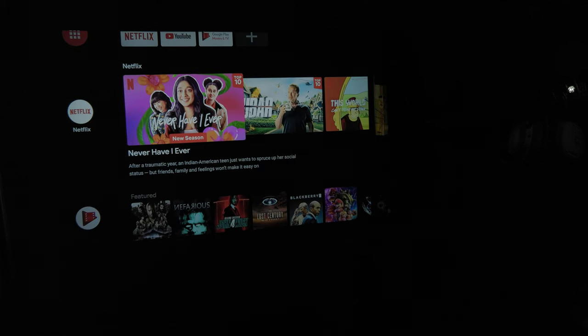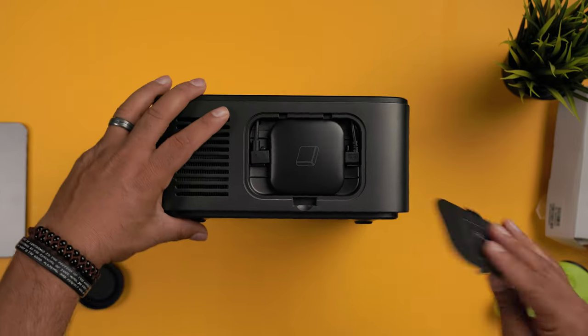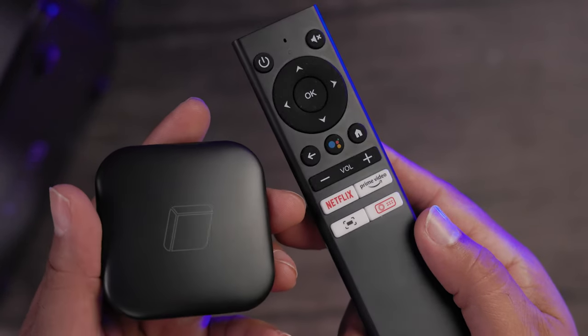Now, here's a cool thing. You also have the Android TV that's built in to really open up this projector. But here's an even cooler thing. It's not just built in, but you can actually use the Android TV as a standalone. Again, install the Android TV inside the projector or use the additional cables that come with it so you can use this outside of the projector as its own Android TV box.